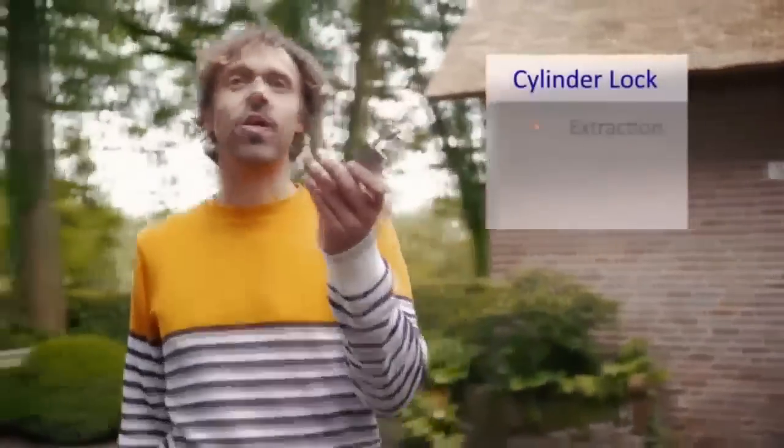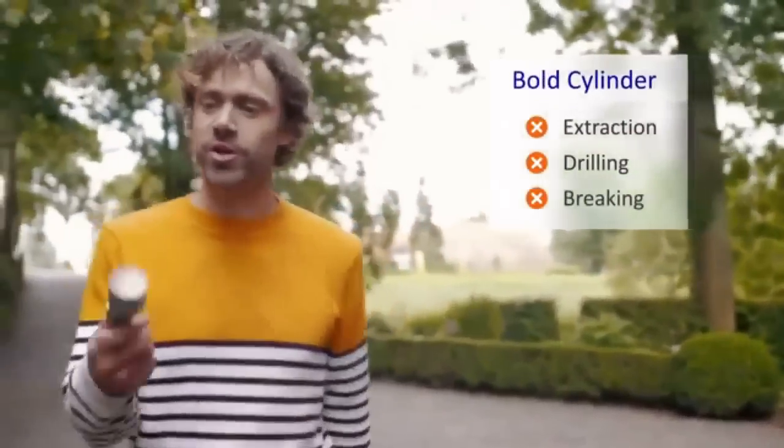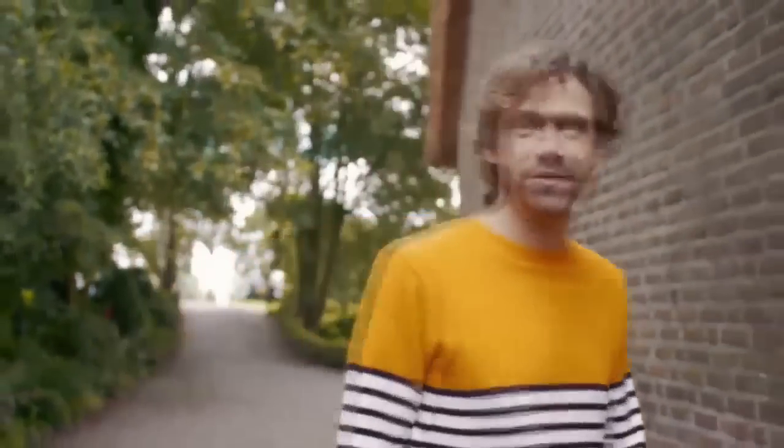Talking about security, did you know that the weakest part of the door is actually the cylinder lock? We redesigned it from scratch and invented a new construction, making it super secure. On digital security, we work with a specialized company to ensure the highest level of security in the industry.